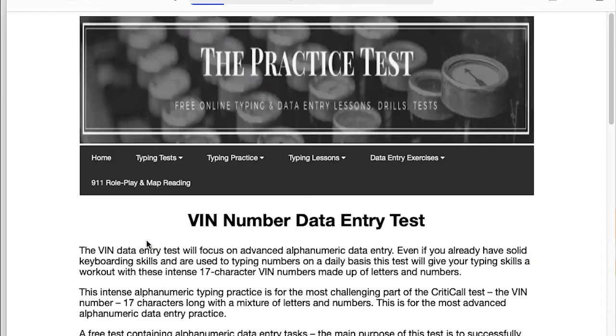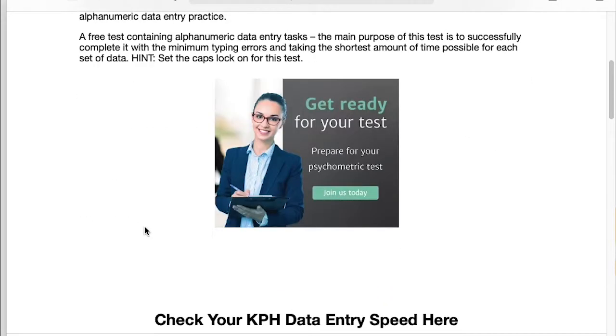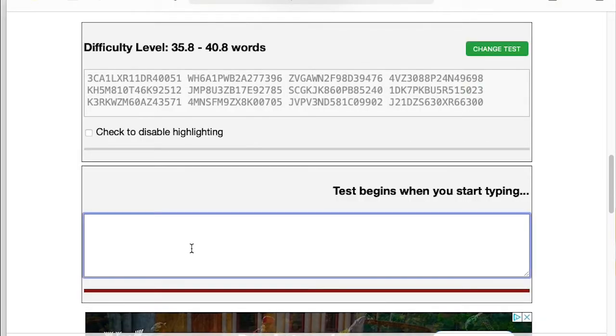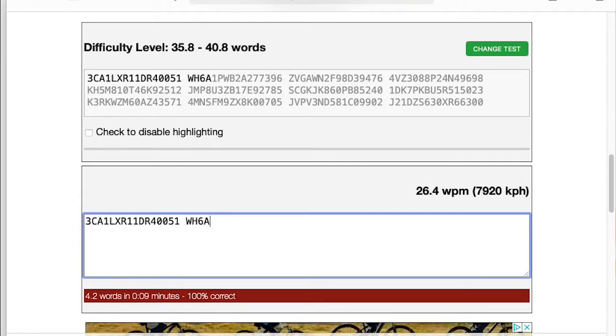A lot of you tell me you have issues with VIN numbers. It has a VIN number data entry test. So let me show you what this looks like, and they're all a little different. This is straight typing VIN numbers. So just like you would any other test, you're going to type the VIN. If you're working on VINs, just keep it in caps lock. That's the format of a VIN. And you go through and you get used to switching from the phonetic to the letter. And you just practice that.